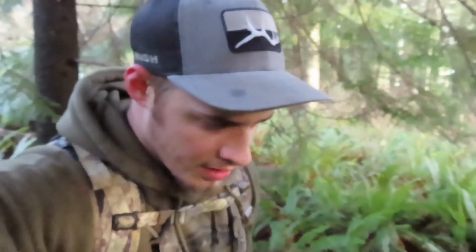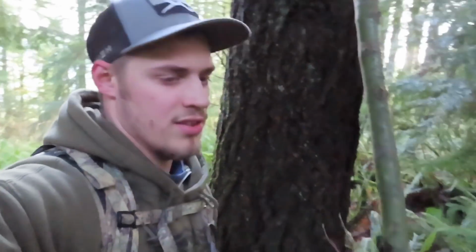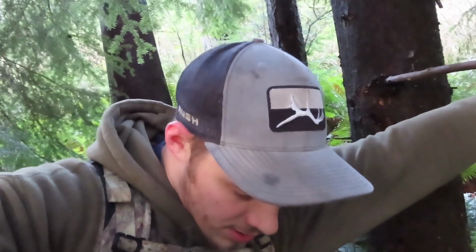I might have to come back in here another time, but a ton of deer sign in here, so I should keep on going back and forth, see if I can find anything. Working this top end right now, so if I can find a shed. It's been a hard year so far. I've only found one antler, so hopefully.